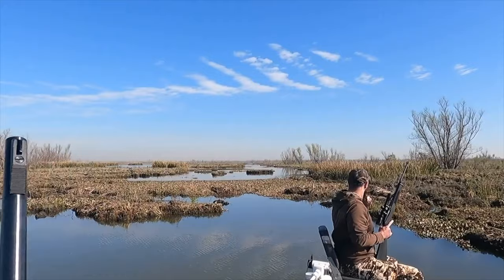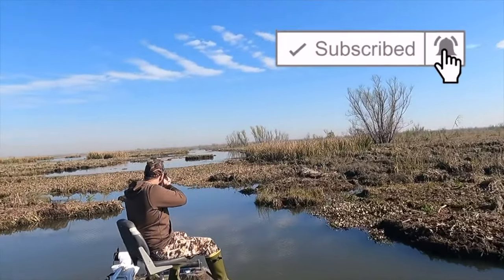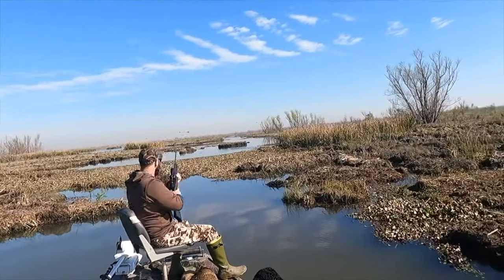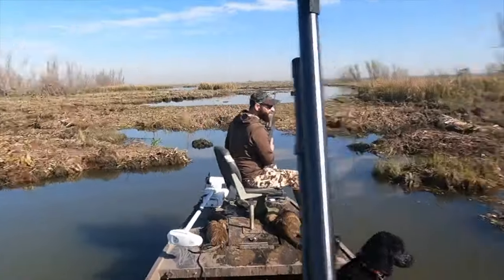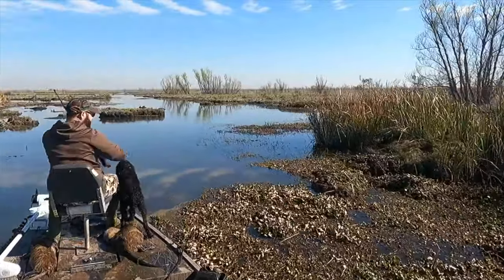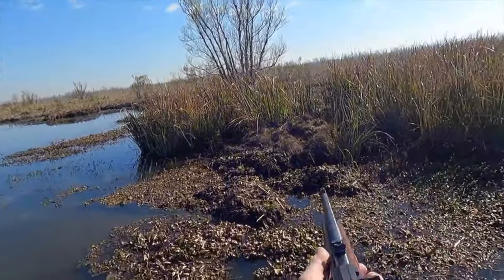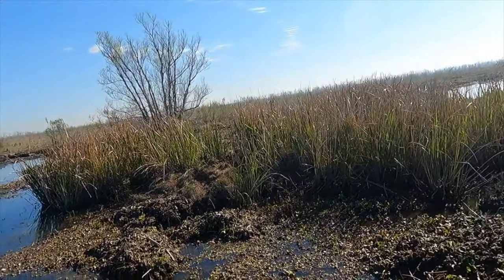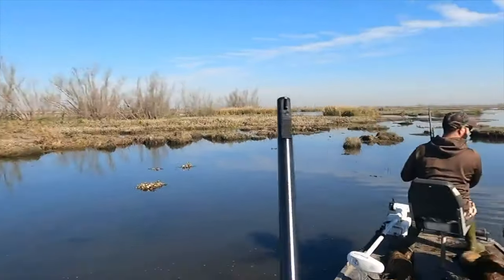Well, there's one swimming out there, straight ahead of us. Yeah, we can get through those, Lily. Got him, nice shot. I don't think that was the same one, but who knows? Yeah, I see him. All right, that's two more. Hey, gonna make this a quick trip.